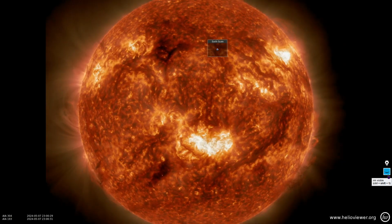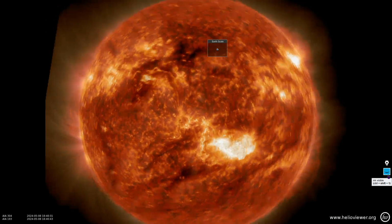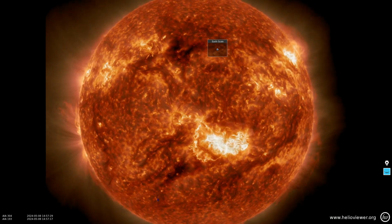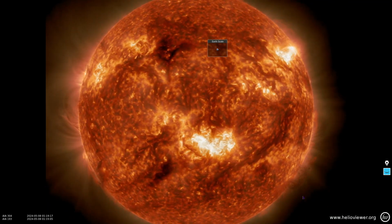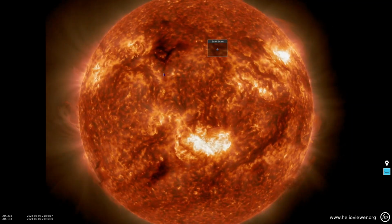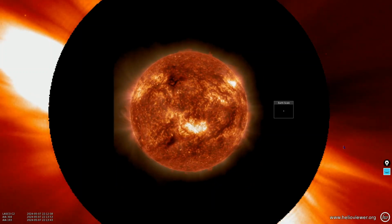And let's kind of go back here. We'll show the origin point of those CMEs. When it resets, so there's one on the far side and then one right here and then a third right here. Well, it might be 2 from the far side, so let's see.